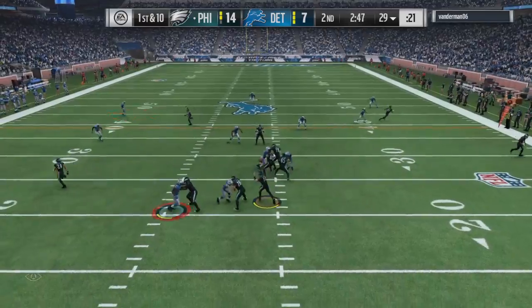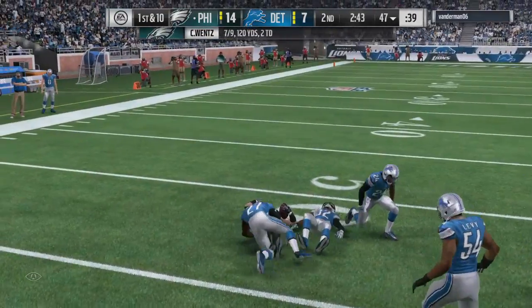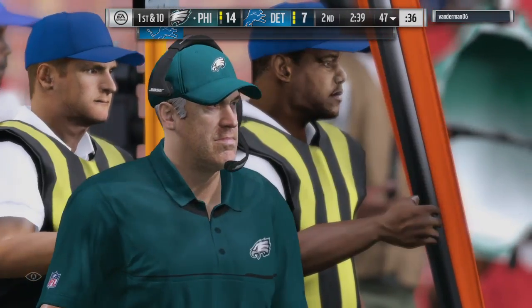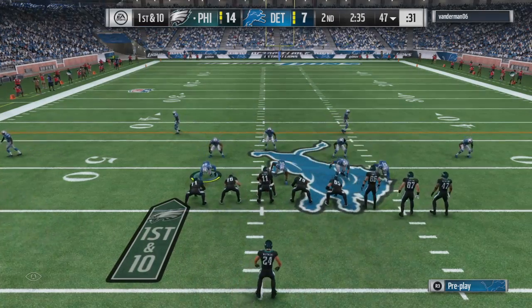Throwing on first is Wentz. Ertz has it left side. And able to get this one across the 45 before he's brought down. And the game just keeps evolving. Big guys running those corner routes, so difficult to cover.